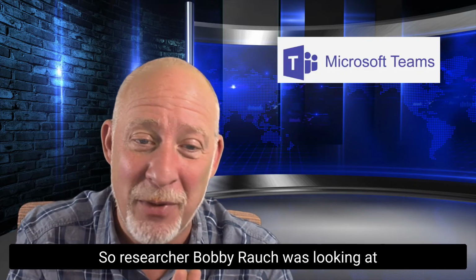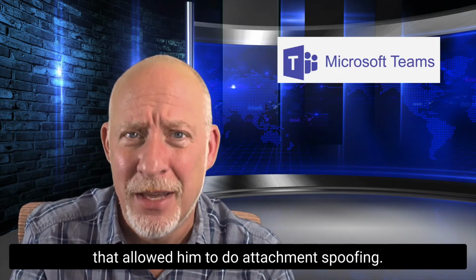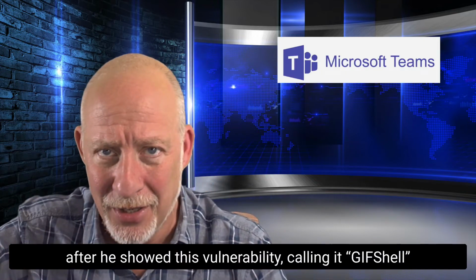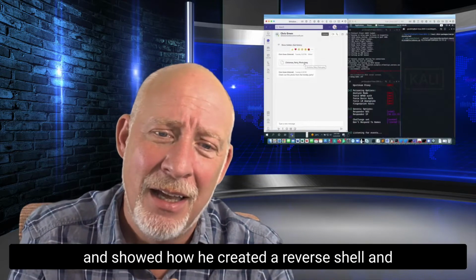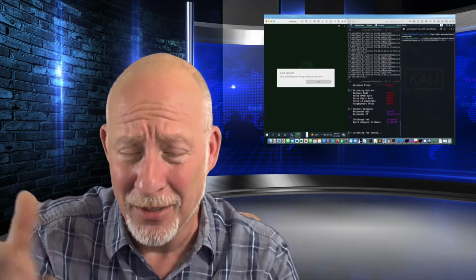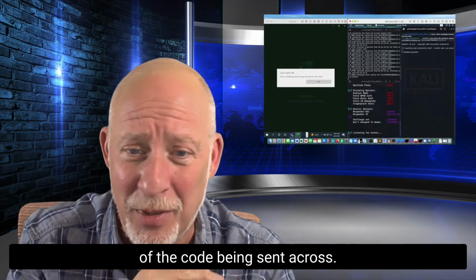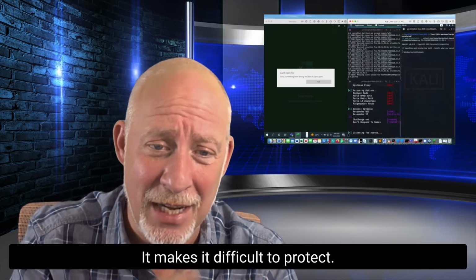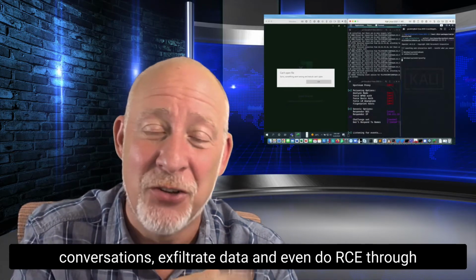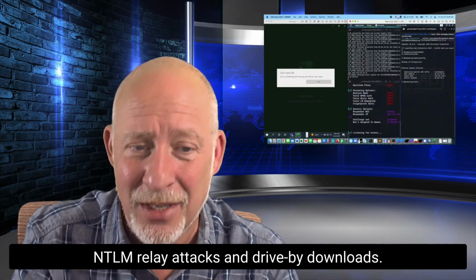Researcher Bobby Rauch was looking at Microsoft Teams and found poor default permissions that allowed him to do attachment spoofing. He created a proof of concept exploit after he showed this vulnerability, calling it GIF shell, and showed how he created a reverse shell and delivered commands via base64 encoding. Base64 encoding makes it difficult for Microsoft to see what's inside of the code being sent across. It makes it difficult to protect. Basically, the GIF shell allowed him to read all conversations, exfiltrate data, and even do RCE through NTLM relay attacks and drive-by downloads. A fascinating read.